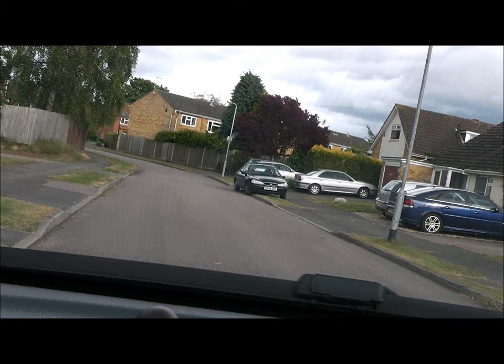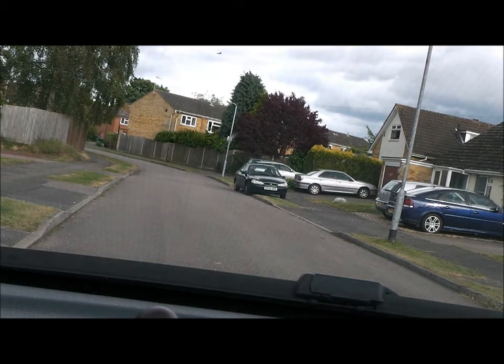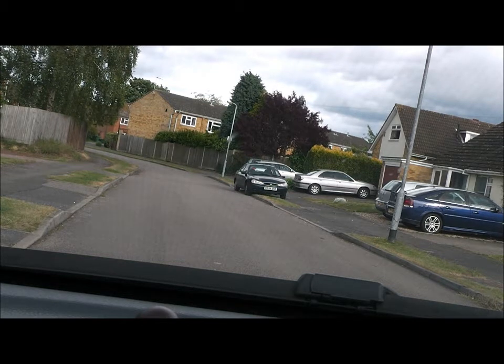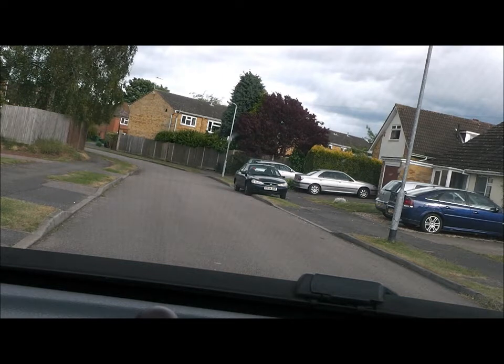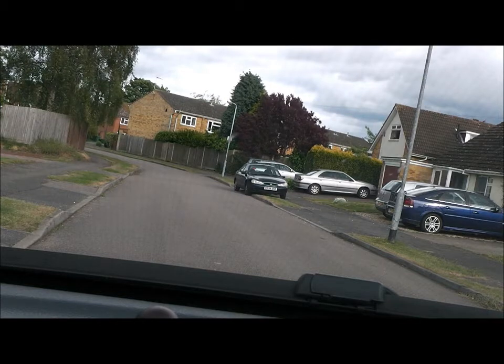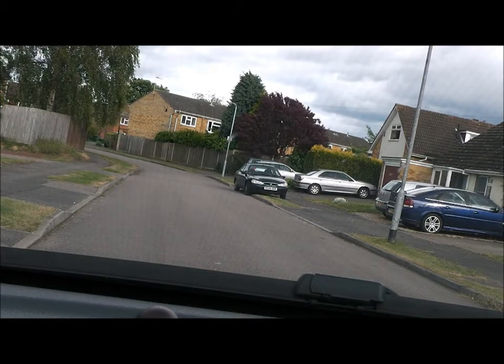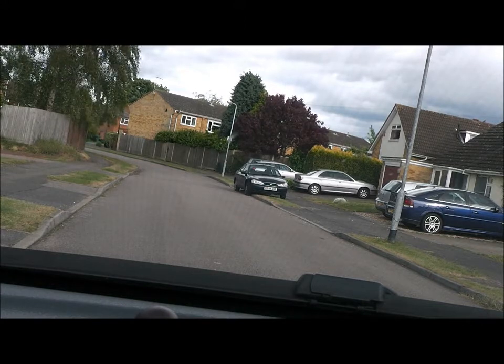Even though just shortly before that we had somebody cut a corner on us. Could I have been proactive on you cutting the corner? It's very hard to stop cutting a corner, isn't it? Very hard. I could see you're about to do it, but it's just a split second. Once I've started to turn the wheels, it's too late to stop you. I'm going to carry on anyway, even if you have spotted it.